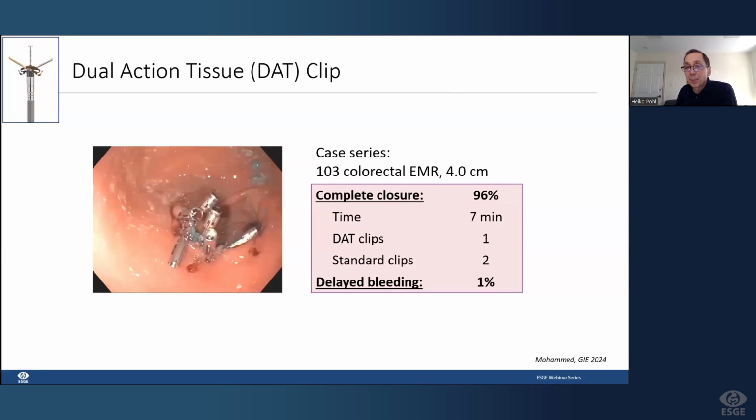The time was 7 minutes, which is totally reasonable, similar to complete clip closure with clips, maybe even faster. On average, or a median, they used one of these clips and completed the closure with a median of 2 additional clips. And you see the size was actually pretty large, 4 centimeters. They included, by the way, EMR and ESD defects. That's a mistake.